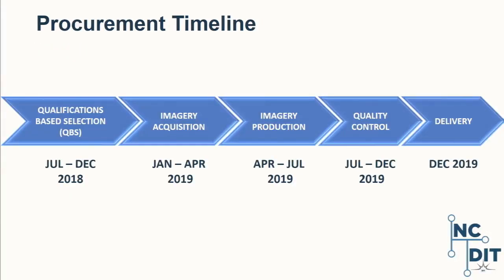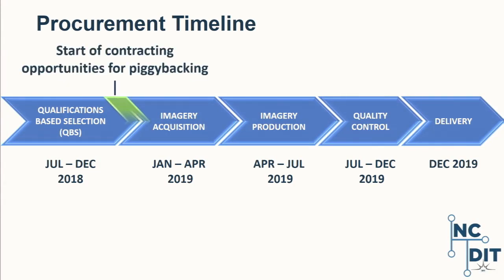So here's our normal project timeline. And where these piggybacking options fit into that timeline is right there in that window. It's a short window between December and the start of acquisition in February. So we know that's a really big time crunch.